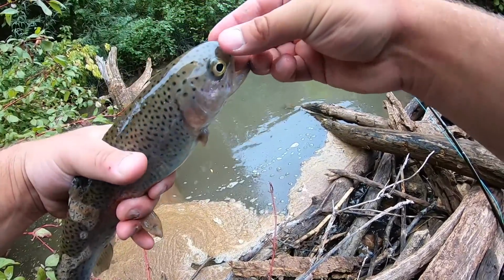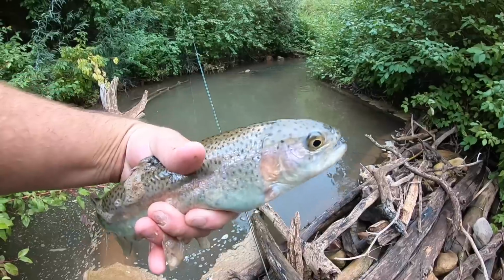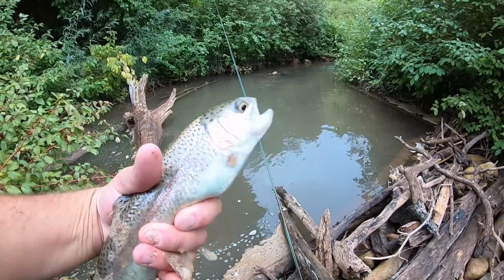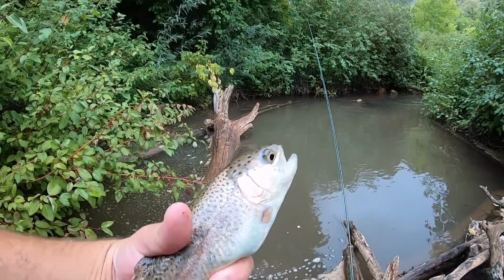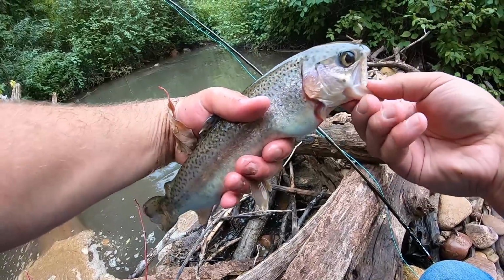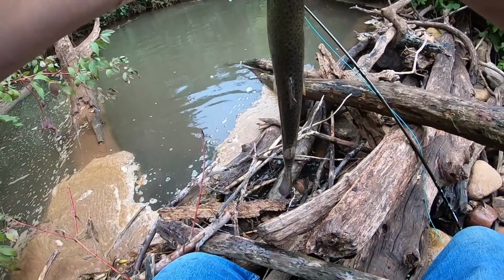I don't know how long they've been in this creek, but usually when they're right out of the hatchery, they taste like garbage. So the brown is probably going to taste better than this, but we'll see. And if I get a tiger, I'm going to keep that too, so we can do a three species cook test. All right, I just violently killed this guy. I'm going to go ahead and toss him in my bag and keep fishing.